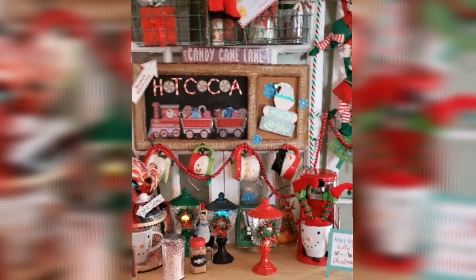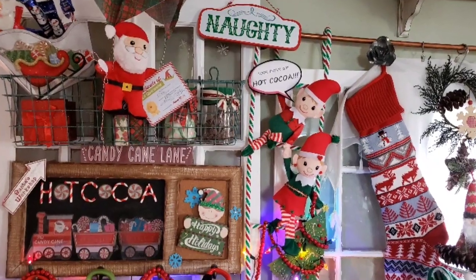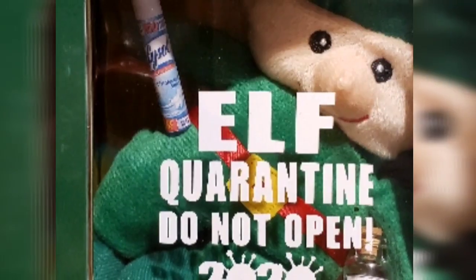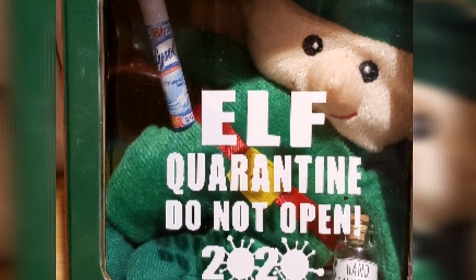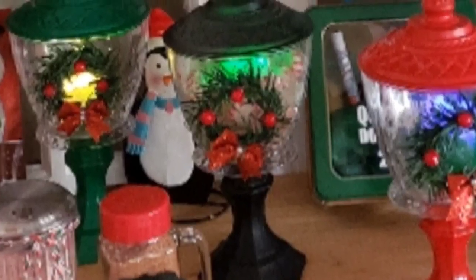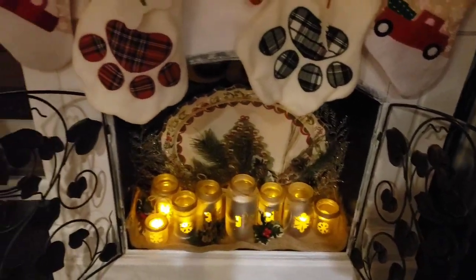Then, of course, there is my hot cocoa bar that I did this year, and I'm really happy with how it turned out. Please go and check out that video. I just uploaded it the other day. It is a really cute story about elves and how they made it into my home and what happened to them. After that is the mantle.